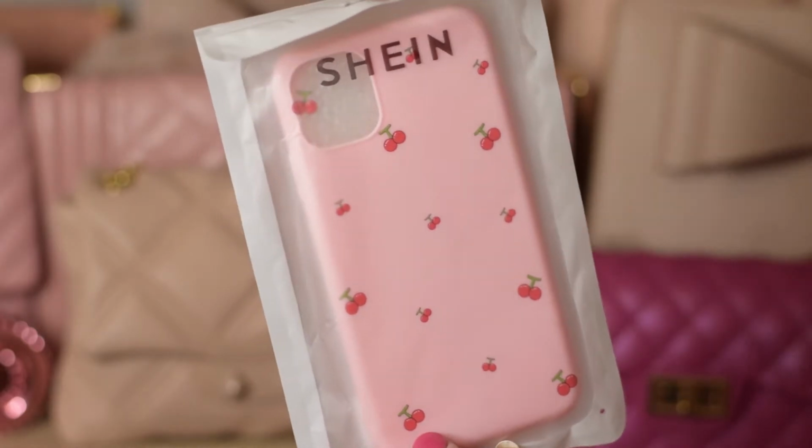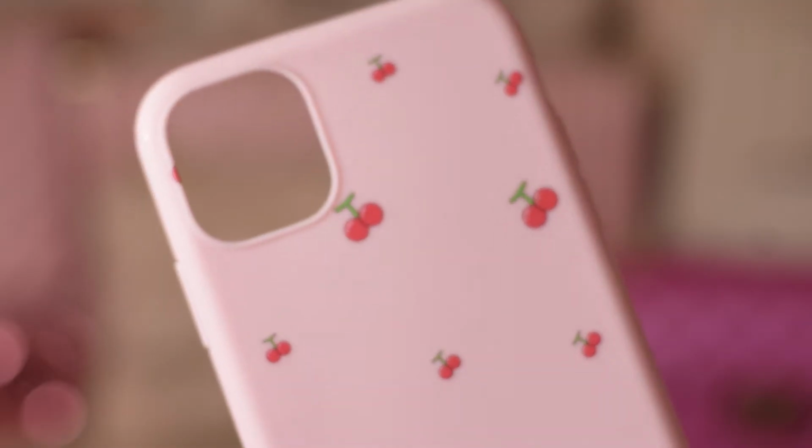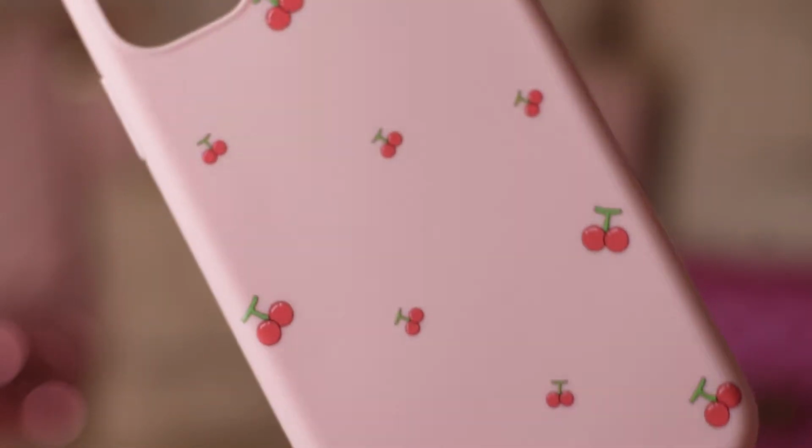Now we're moving on to the second package. This is what everything looks like inside. Let me pull it out and show it to you. This order had 5 things in it, so let me just share it with you now. I love them so much. They look so cute. I guess we can start off with the phone case since I just showed you so many. This is so cute. It's just a pink phone case with cherries on it. I'm reading a book right now, and the main character is obsessed with anything cherry, so I thought that was just so cute, and again, it was under $2, so I picked that up.